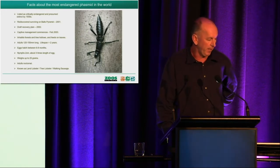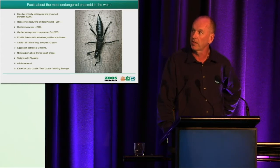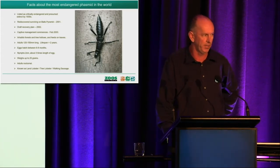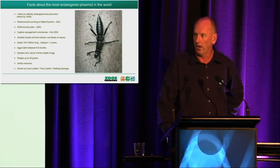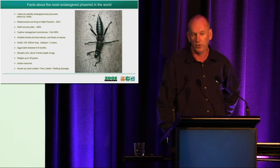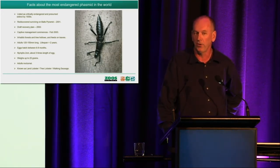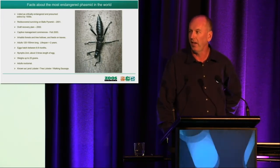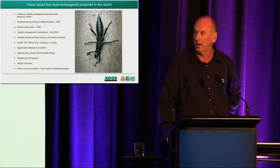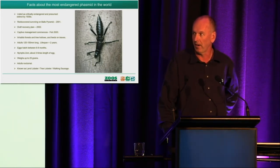So here are some basic facts about the species. They were listed as critically endangered and presumed extinct by about the 1930s. No one really knows the exact date, obviously, but mid-1920s, certainly by the 1930s. Rediscovered officially alive in 2001. Draft recovery plan was 2002, and in that time Patrick, who you saw in the movie, and another staff member, Norman and Ando, were working in the butterfly house at Melbourne Zoo and put our name forward to be part of the recovery plan as well.